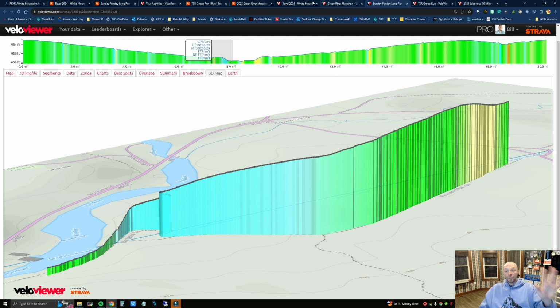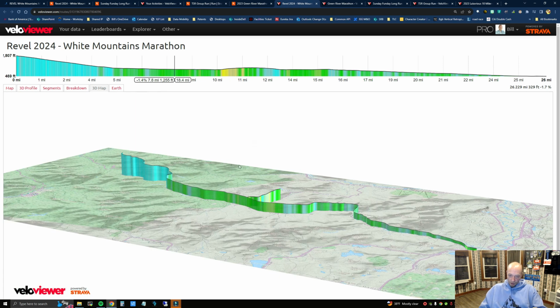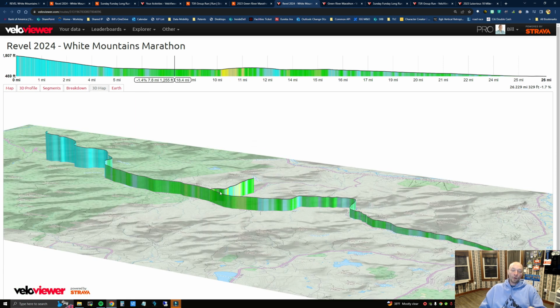Okay, so if we take a look back at the White Mountain Marathon 3D chart and we ignore the first 4 miles, what about the rest of it? The only thing really of note in here is that they had to put a small out and back in the middle of the course to make the 26.2. And when they did that, that's going to include a little bit of a hill for about 1.5 miles. That hill is usually running around 2%, 3%, and then downhill the rest of the way.